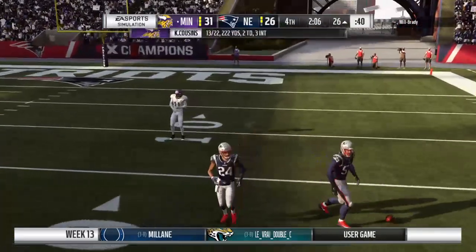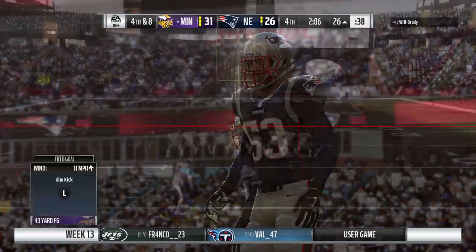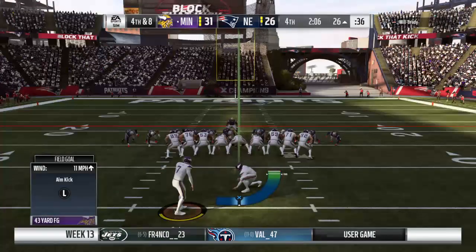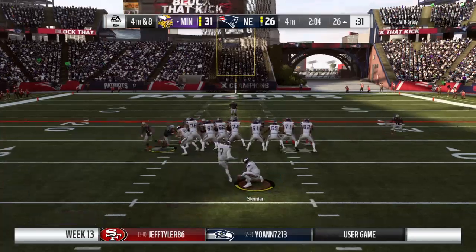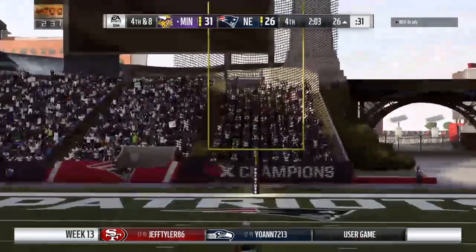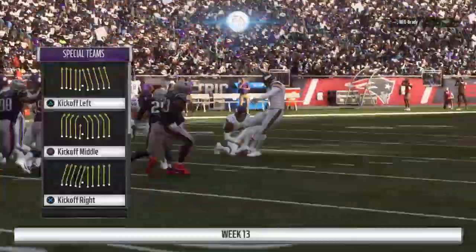And that is incomplete. Certainly looked like they were getting ready to convert there on 3rd down, but what an effort to get his hand on that one, knock it away, and brings up a 4th down decision. Carlson able to put this one through. And the drive will wind up yielding 3.